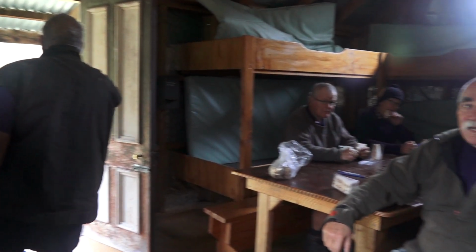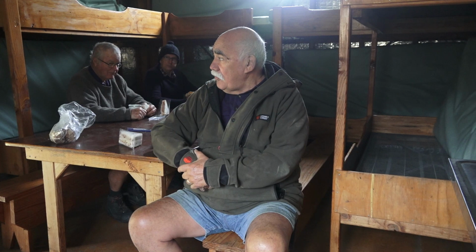Well, we're all safely ensconced in this dock hut, and going to enjoy a nice cup of tea and a sandwich for lunch. Beautiful.